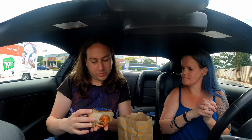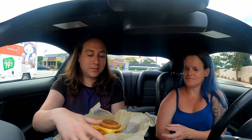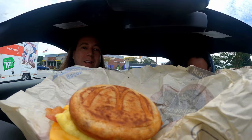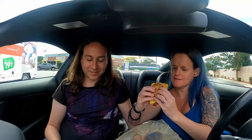Okay, so first up, McDonald's. So this is on top, bacon, egg and cheese McGriddle. That smells like maple syrup. Oh, there's an M in the thing. Just full-on mapley maple syrup. I suppose that's maple syrup that doesn't taste like maple. Okay, do you want to take the first bite? Yes.